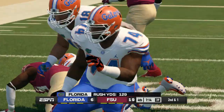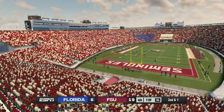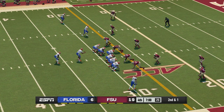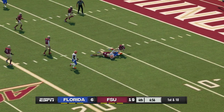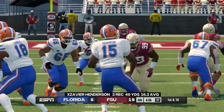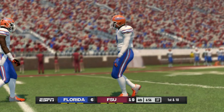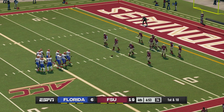Gets out to around the 28. That's good for a gain of 9 yards. That brings up second and 1. And a quick throw. He's taken down at the 12-yard line. That makes it first and 10. First and 10. Ball on the 12.